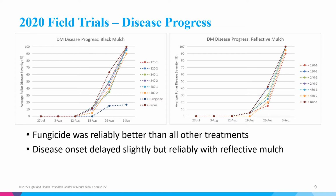So you'll note from both of these graphs that the untreated control, that's sort of like the darkish red line, fared the worst. And that's not unexpected at all, that if you had no intervention, disease would be expected to be the worst. That seems to be consistent in both. You'll also note here that many of the UV conditions perform very similar to each other for a given mulch. They're all clustered pretty close together. You can see that the fungicide did way better at controlling the disease than any of the other treatments.